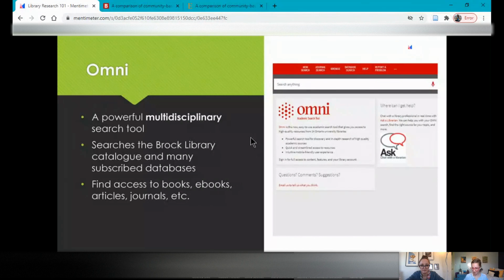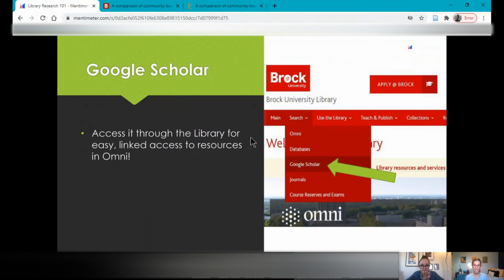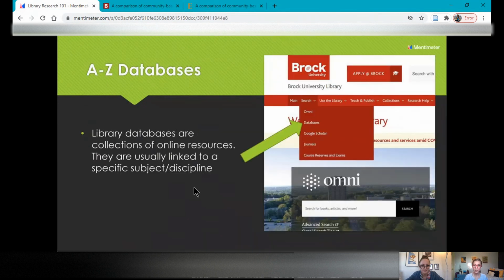So to remember this, I have included a little bit of a memory aid in this slide, which you'll have access to, just showing you where to find Google Scholar. And now I'll turn it over to Evelyn.